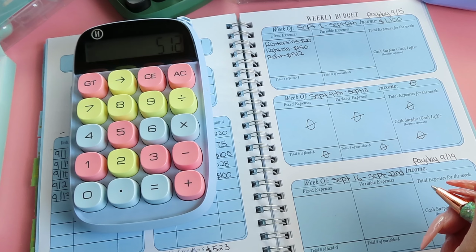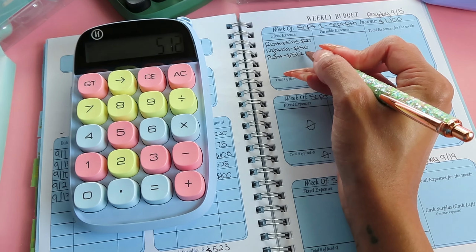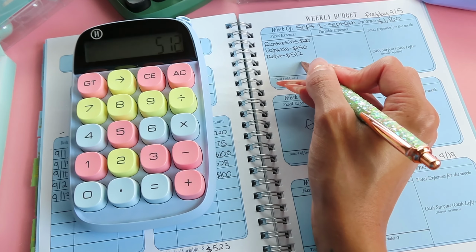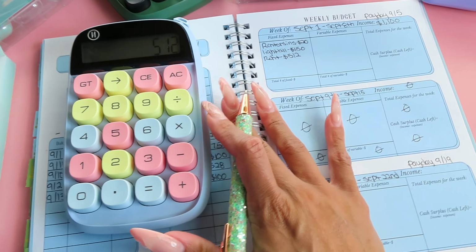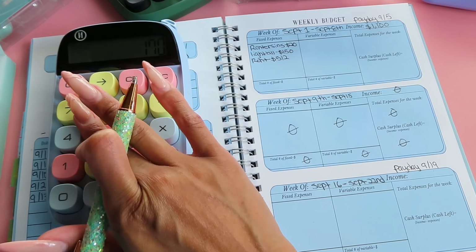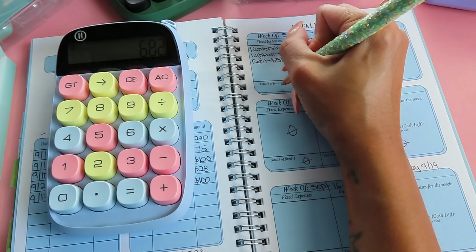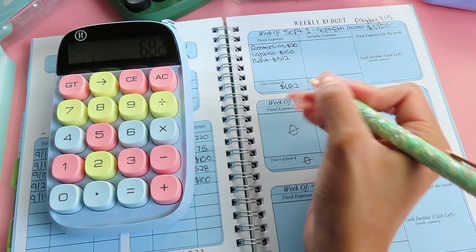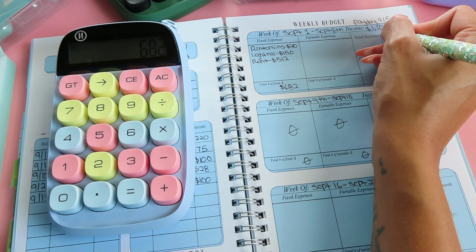Okay, so now this is where we go in and we look at our variable expenses. Let's see how much we total for our bills this week. So we have $1,100 coming in this week, and these are our main bills. We haven't adjusted our variables yet. So 20 plus 150 plus 512 is going to be $682. Straight off the bat, $682 of this will go to bills.